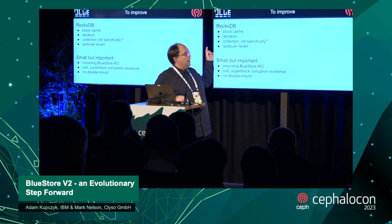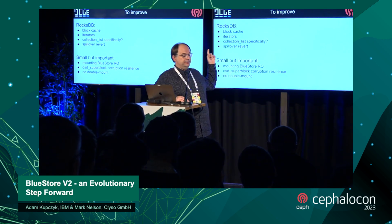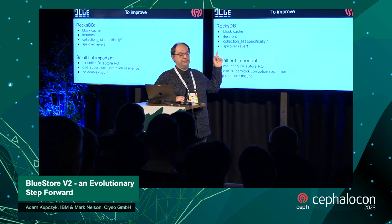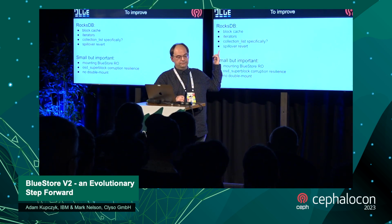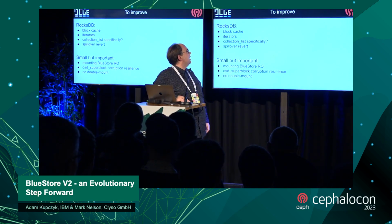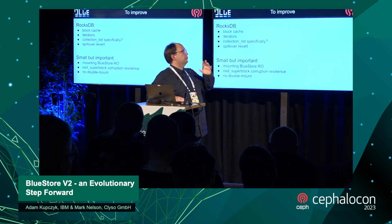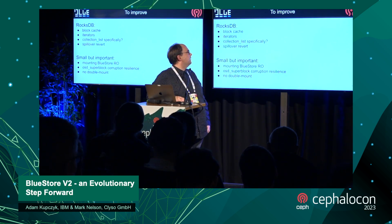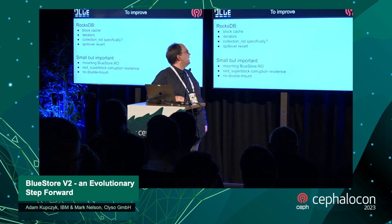But if we have a problem with iterators, we might solve it with a collection list dedicated solution. I don't know what it will be. It's an open question how to do that and not overturn the architecture, because we really gain from having it all in one place and using RocksDB for iterating.